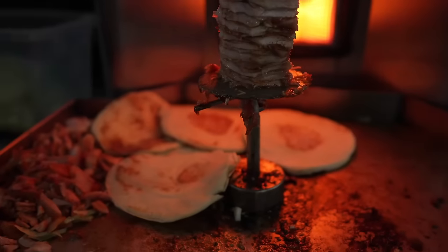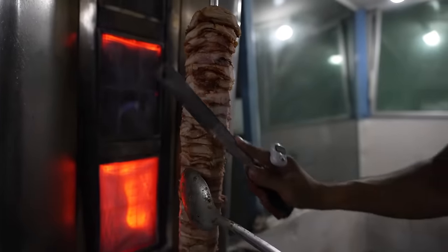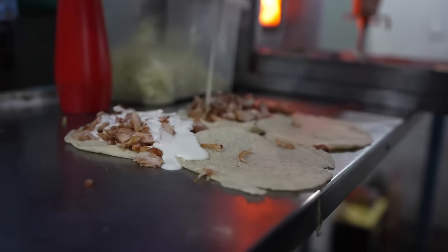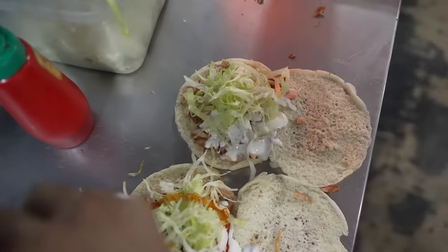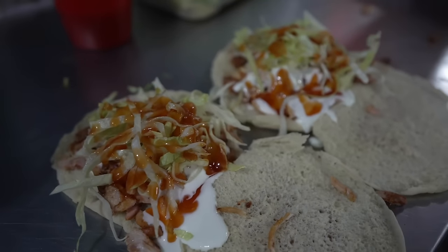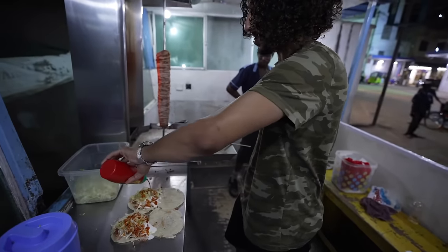So we're gonna get four. Everybody's hungry. You want chili or without chili? Chili. One for me. One with chili, three with no chili. So what is that? Garlic sauce. Then some lettuce. Tomato sauce. Everything. I put chili in this too. Yeah, perfect. Damascus or Aleppo? Damascus.